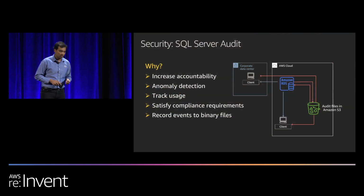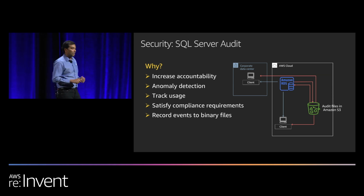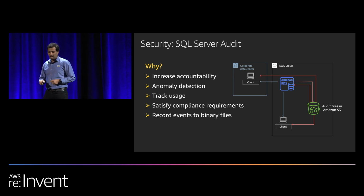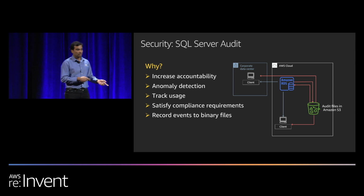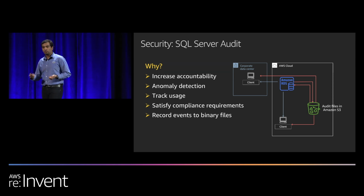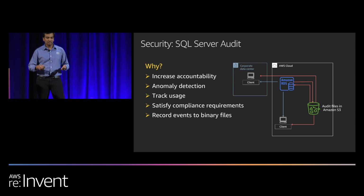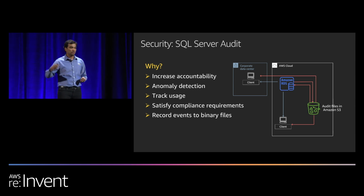Moving on to the next domain, security. SQL Server Audit has been a widely requested feature from our customers, and now it is fully supported in RDS. Auditing tracks and logs events happening on your database to binary files. With that information, you can increase accountability and prove that you have safeguards in place to make sure that your database complies with any security requirements that you might have.